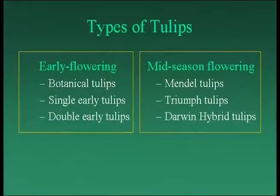The mid-season tulips are the Mendels, the Triumphs. The Triumphs are some of the best tulips you can find, and the Darwin hybrids. They're strong, they're sturdy, they're reliable. The foliage is attractive, the way it comes up and sort of cups around the stems, very pretty. The Darwin hybrids are actually a cross between the Fosteriana and the old Darwins. These are the kind that you see often for sale.